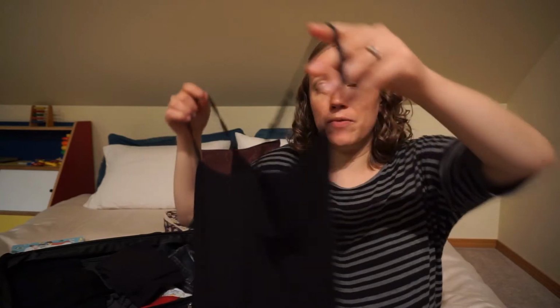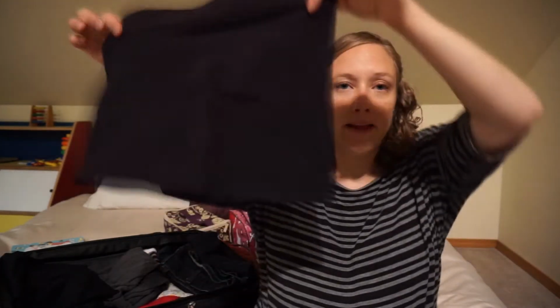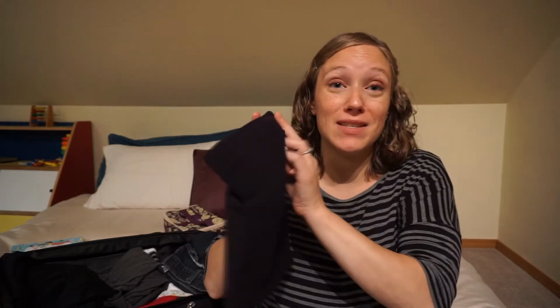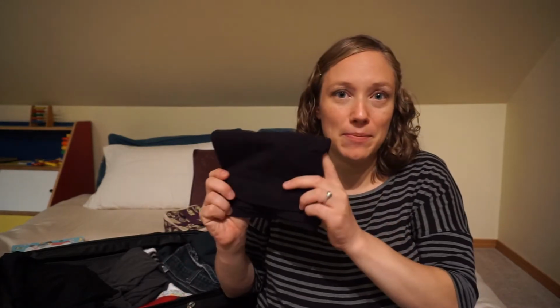And I also just have a regular black cami. If I need an extra one, I just have this one on hand. And I also have one of these pregnancy belly bands. I'm fully planning on wearing maternity pants away from the hospital because, like I said, after I give birth I still look like I'm 6 months pregnant. But this just helps keep my maternity pants up and keeps them from sliding down, especially because my belly will be a little smaller.